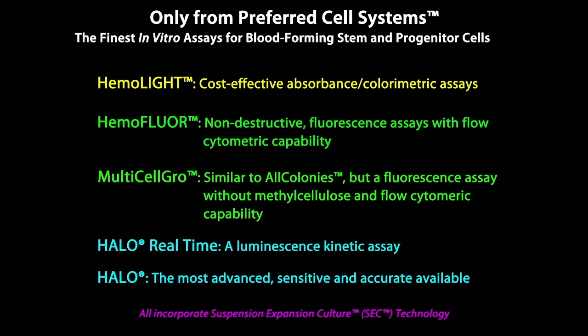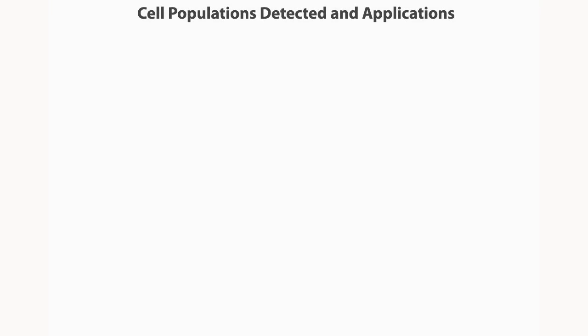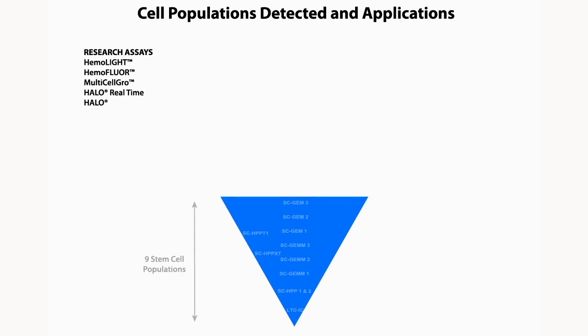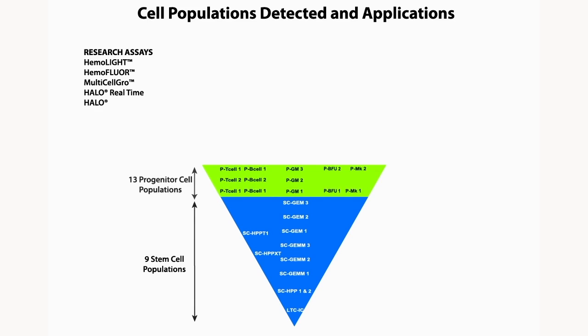One other point to remember about all of our instrument-based assays is that they can be easily multiplexed or combined with other assay readouts, such as flow cytometry, to obtain the most information from a single sample. Our assays for stem cell, basic, and veterinary research consist of HemoLite, HemoFluor, multi-cell grow, Halo Real-Time, and Halo. Most of these research assays were designed to detect and quantitatively measure up to 9 different stem cell populations and 13 different progenitor cell populations from 9 different species.